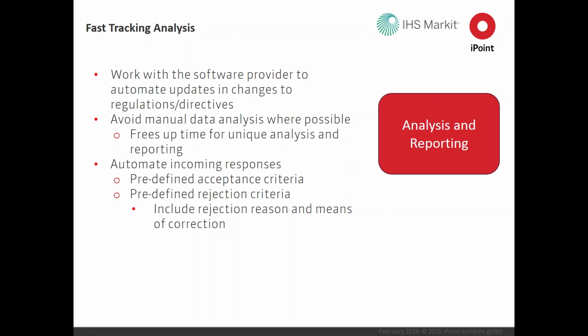I think that you want to try to avoid manual data analysis wherever possible, right? So if you're getting a high volume of parts, trying to do this lookup and the weights and the calculations and the exemptions and how those exemptions roll up can be really painstaking. So clearly volume is quickly going to help you and dictate that there's going to be a lot of time saved in fast tracking the analysis by automating a lot of those procedures. And then I think that, as we mentioned a few slides ago, really maybe take a look at automating your incoming responses. Depending on your company's risk tolerance, you can set a very high or low rejection criteria.